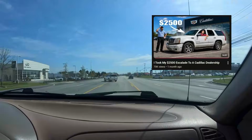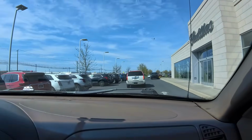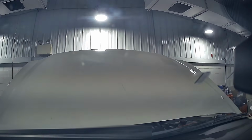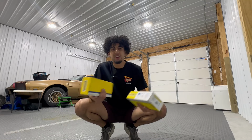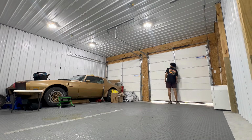Last month, I took my $2,500 Escalade to a Cadillac dealership to find out how much they'd quote me for a couple things, and it was worse than I thought. They ended up quoting me almost $2,000 to replace a single gasket to fix my oil leak. Let's find out how much it would cost to do it ourselves.